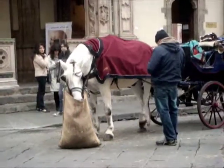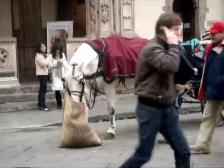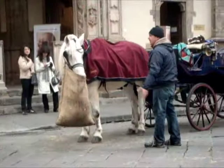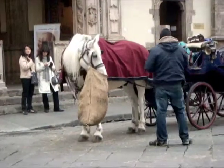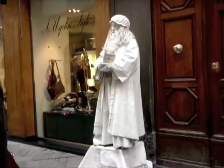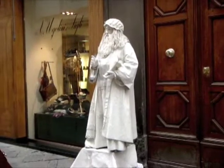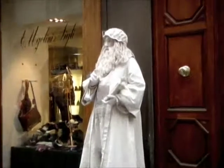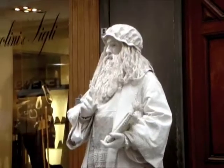And you can also catch horse carriage rides. I haven't done it yet because it's probably pretty expensive, but I like to look at the horses and it's fun hearing them clomping around. Plus you can hear them from the classrooms. Here's just one of the many street performers. Statues are very popular. Sometimes they'll be really creative and kind of hide in niches where you might expect to see a statue, but this guy's just kind of out in the street.